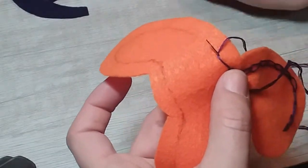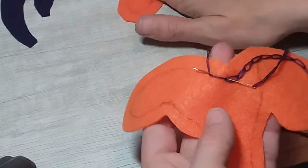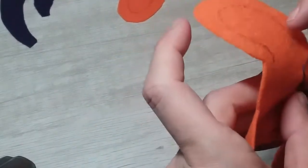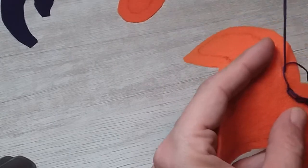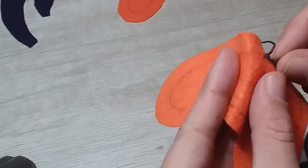Now we're going to have to stitch both sides of these. So it's up to you if you want to do the chain stitch this way and then do it on this one, or just do one side at a time. That's entirely up to you, however you want to do them. But both sides need to be embroidered.